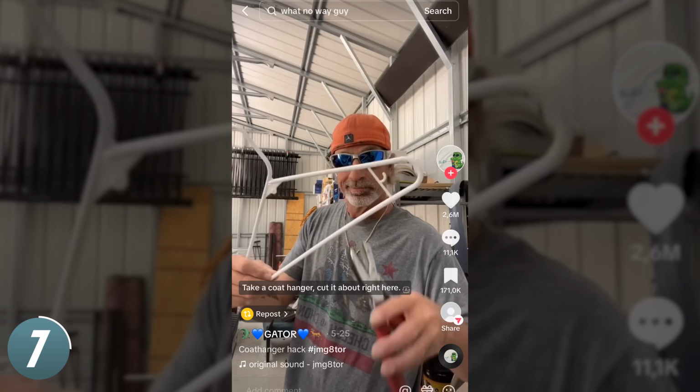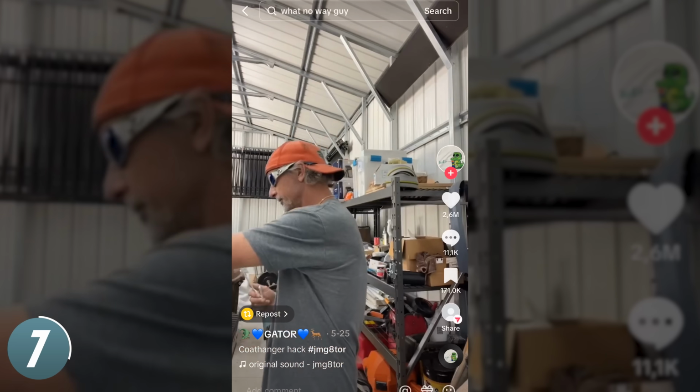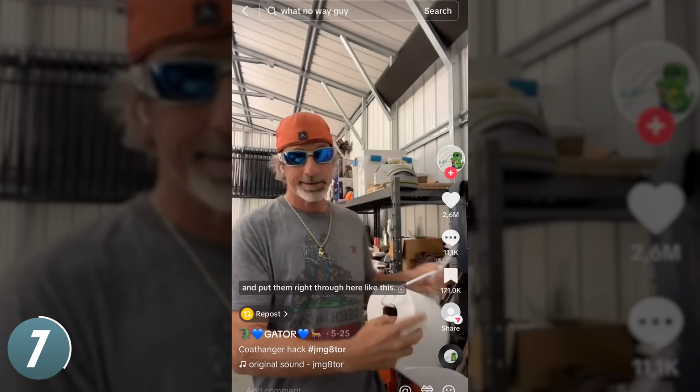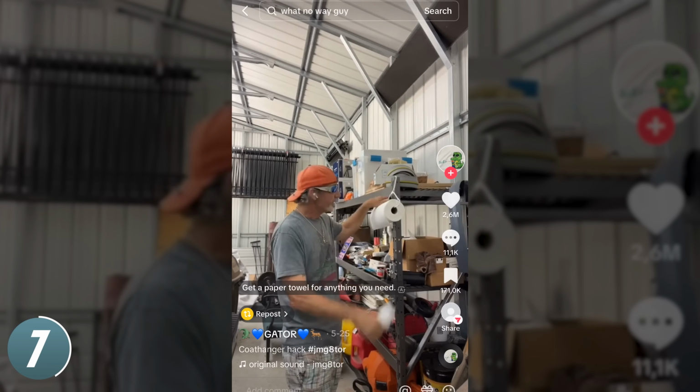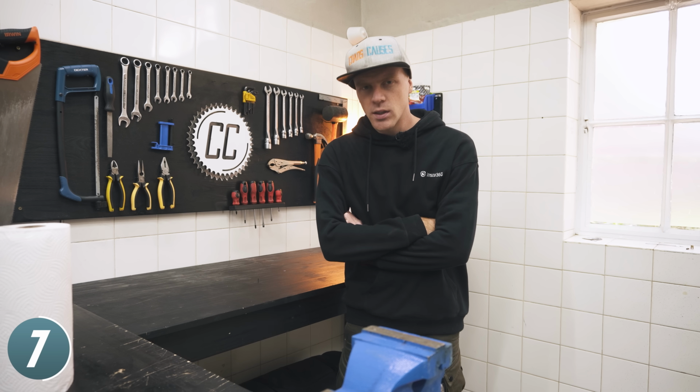Take a coat hanger, cut it about right here, just like that. And you can take your shop towels or your paper towels and put them right through here like this. Then you can just hang them up anywhere you want. Get a paper towel for anything you need. All right, then next.